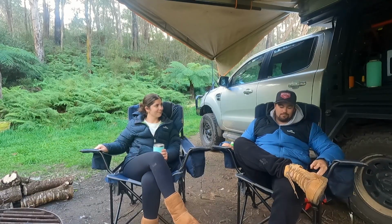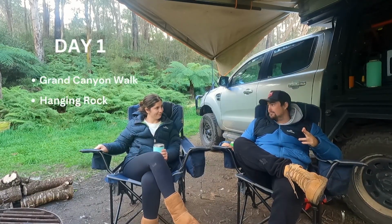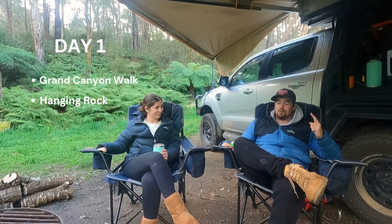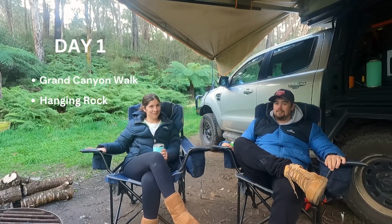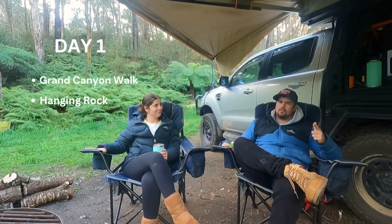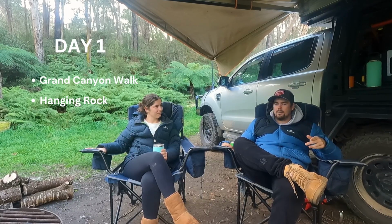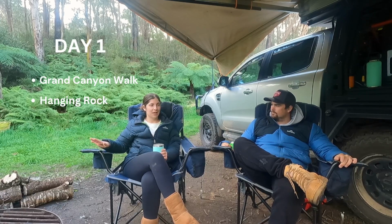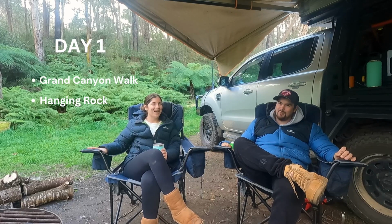So day 1, Grand Canyon walk. My favourite. Definitely worth it. Do that on the first day, it'll bloody blow your socks off. Absolutely. That's 6.3k return. And then optional, you can move on to Hanging Rock later in the day if you feel up to it. It's a massive 12k return walk, so after Grand Canyon you will have sore calves, quads, hips. If you're not used to it, you will.